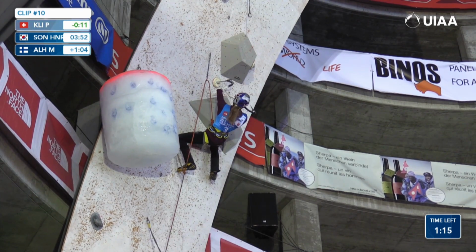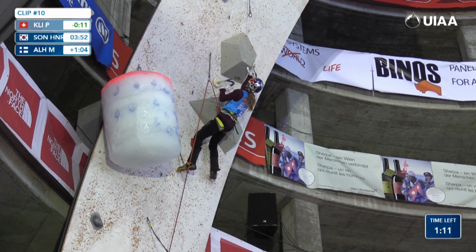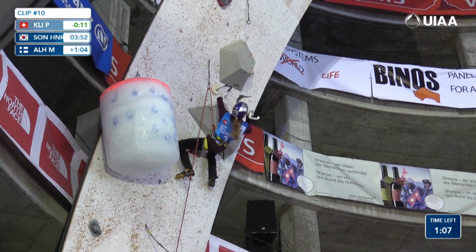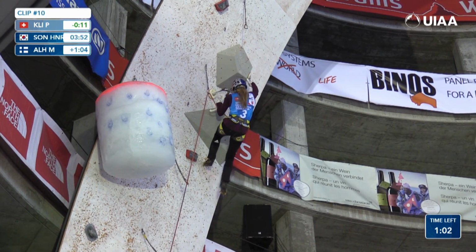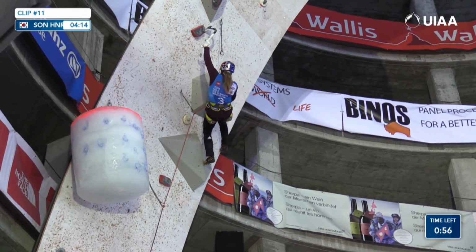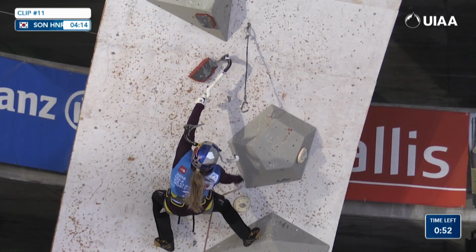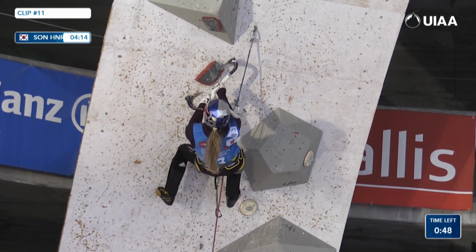She's still the fastest climber. She's ahead of Hannah Ray Song by 0.1 of a second. Come on, Petra. Kicks hard. Now what Petra won't know is that by taking that next hold, she's qualified for finals. Now she's just climbing to decide which order she'll come out in the finals later today.